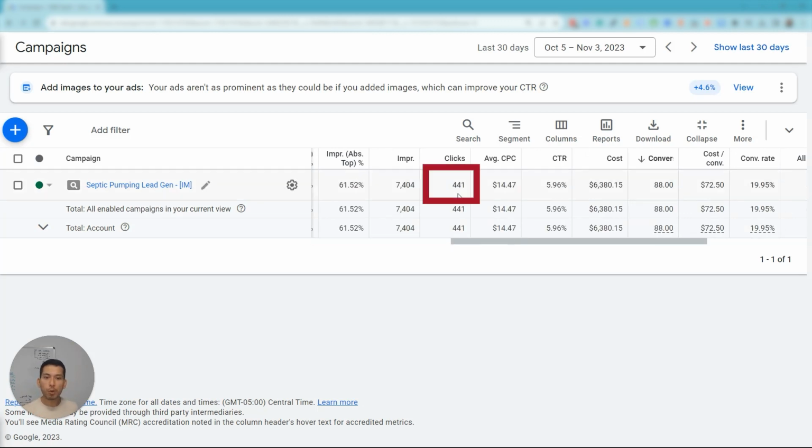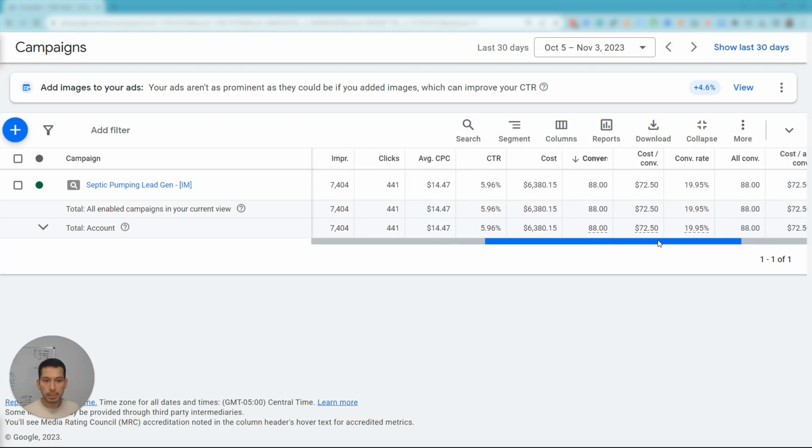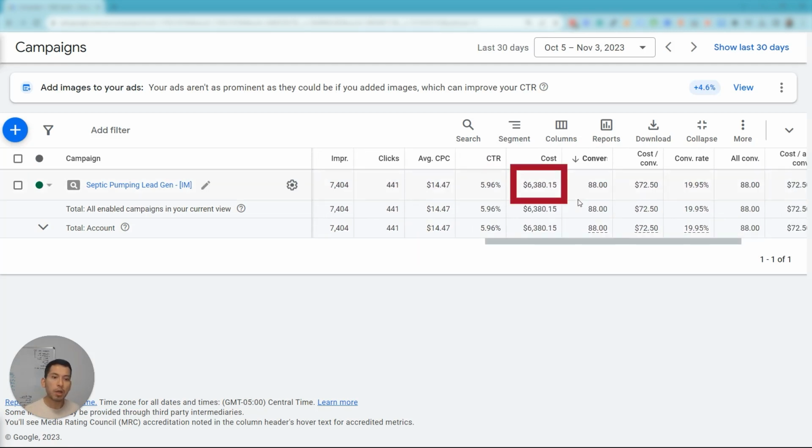We have 441 clicks at roughly $14.47 on average cost per click. Click-through rate of almost 6%. I feel like that could improve. So far, they've spent $6,380 for 88 leads. And these leads, AKA conversions, account for phone calls and form submissions, okay? And to get those leads, it cost us exactly $72.50 per lead acquisition, with a conversion rate of basically 20%, as you can see right here.